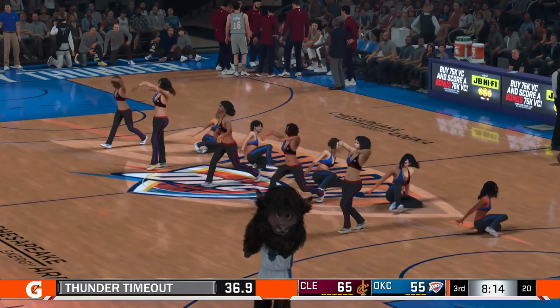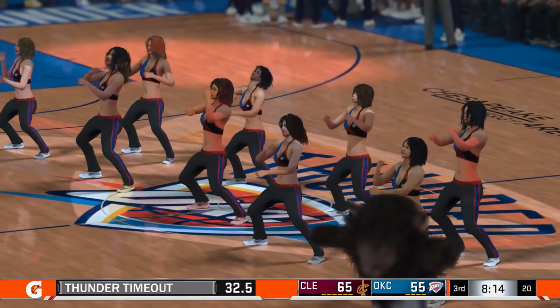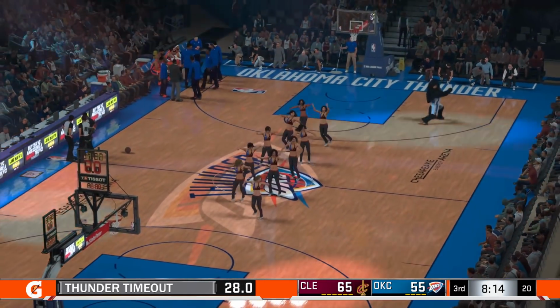Look at LeBron James. He's really been playing well. Boy, he's been relentless, and to this point, they haven't had an answer for him on the inside. Let's see if they make some adjustments coming out of the timeout.